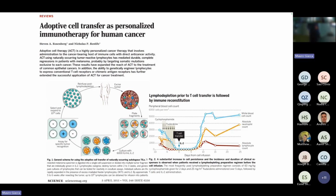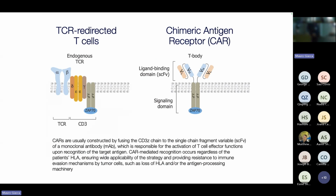And so someone started saying, okay, but why don't we take any lymphocytes, but we redirect lymphocytes against a given antigen? Again, in the beginning, there was a lot of skepticism on this, it will never work, and so forth. But to make the story short, this was the birth of the CAR-T technology.